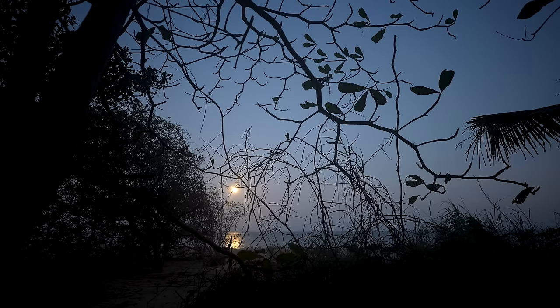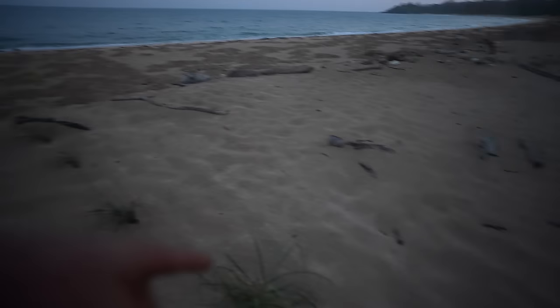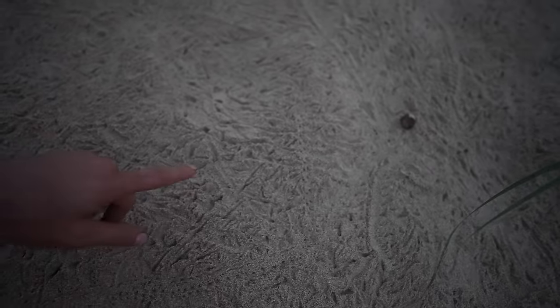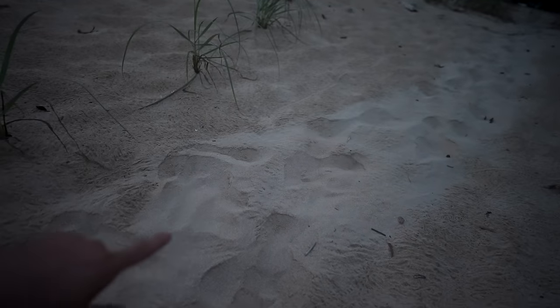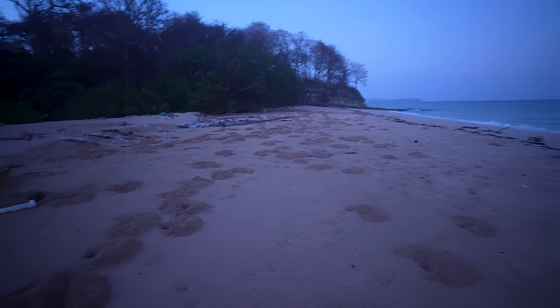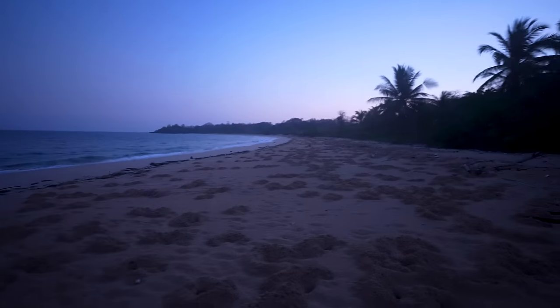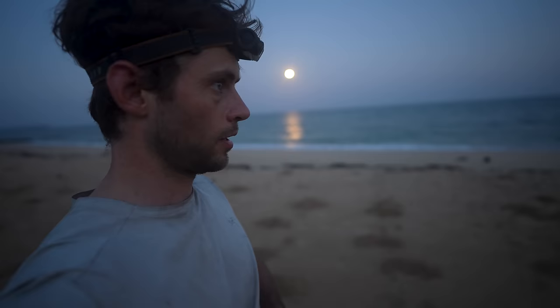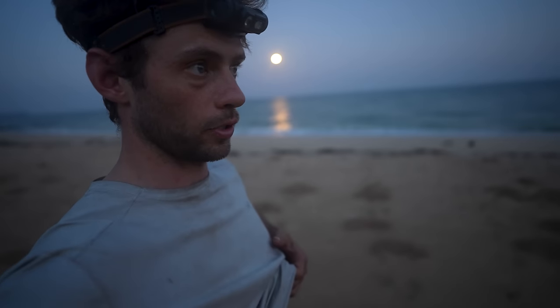This is wild. There's not an inch of ground that doesn't have crab markings on it. It's all crab. That's my fresh tracks. These are all crab holes. Looks like it goes all the way up the beach too. Wow, that's pretty crazy.